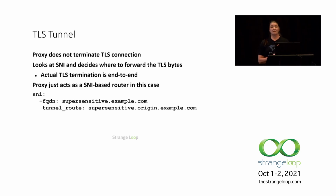supersensitiveorigin.example.com. And so in that case, the proxy is just moving the tunneling packets, that's the TLS packets, from the client to the server, not doing any checks. So not a super satisfying solution, but something that gets things going.